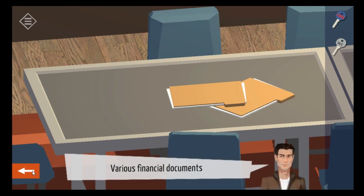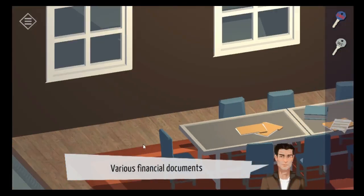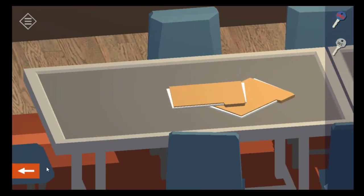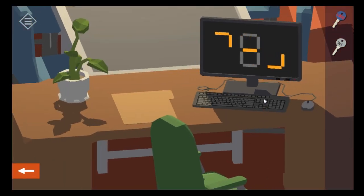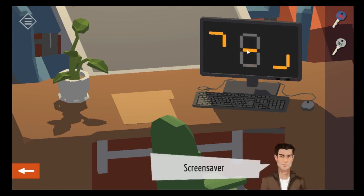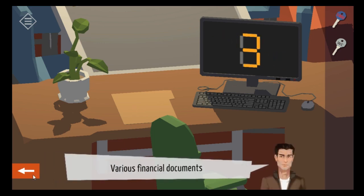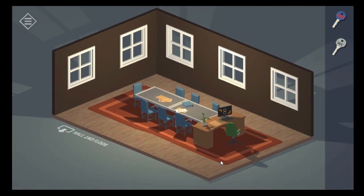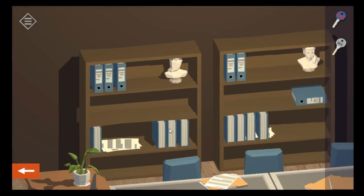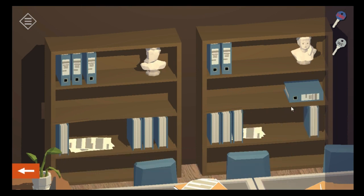Various financial documents. Take all the documents, become a millionaire. You can do it. I believe in you. Yeah, stop it. Is that Pac-Man? 3. Green Saber. Yes. That says 3. Oh, wait. I didn't want to spin that chair around. Oh, I can't. Alright. The objects are arranged in a strange way. Yes. Yes.